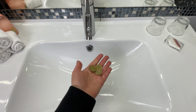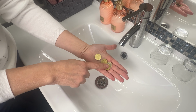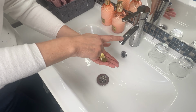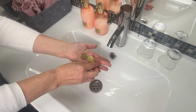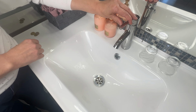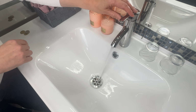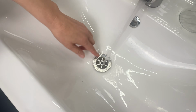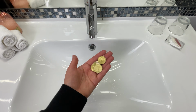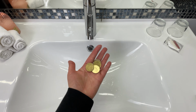Put coins in the sink in the hotel. Apparently, a lot of tourists do this. This brilliant trick was shown to me by a former hotel staff member. The bathroom in hotel rooms differs in a few details from the one at home. Although at first glance it looks similar, it turns out that the sink is limited in its functions. Ordinary coins will make using it much easier.